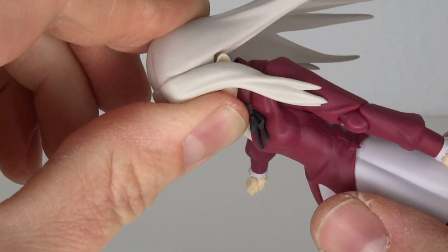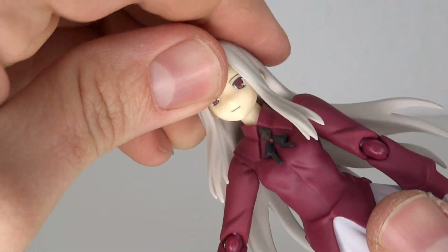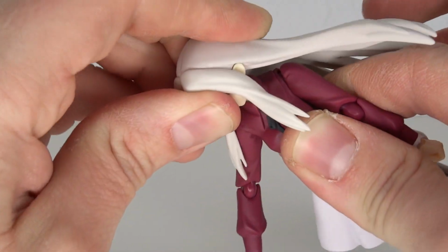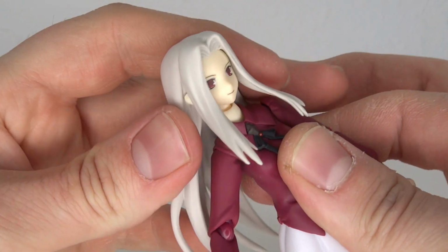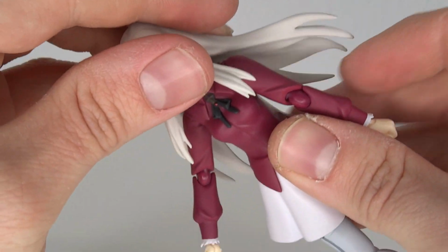The head is on a ball hinge, goes back and forth. It's obviously limited by the hair, does tilt side to side, and it would go all the way around, but again, the hair is getting in the way. What I recommend is, if you want to get it in some more poses, you can always pull the head out. This is something I don't really mention, but obviously it's just packed in, so you can kind of rotate it and then try to get it back down. So you get some more posing with that.